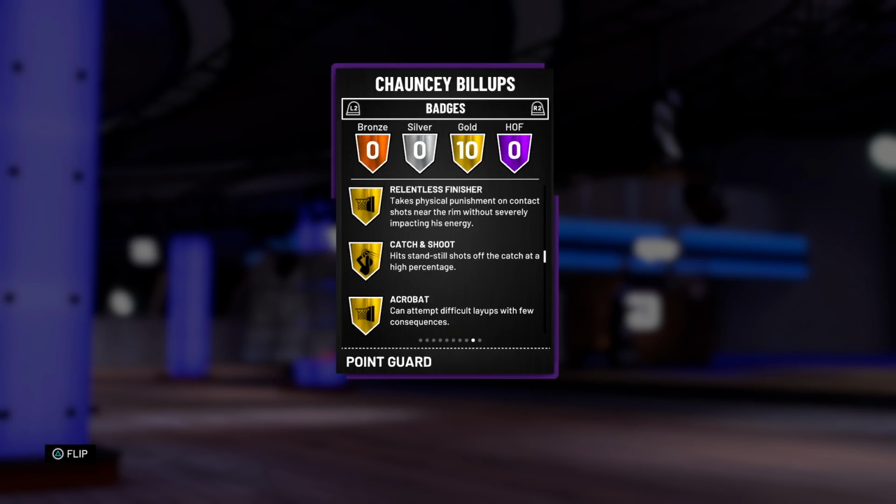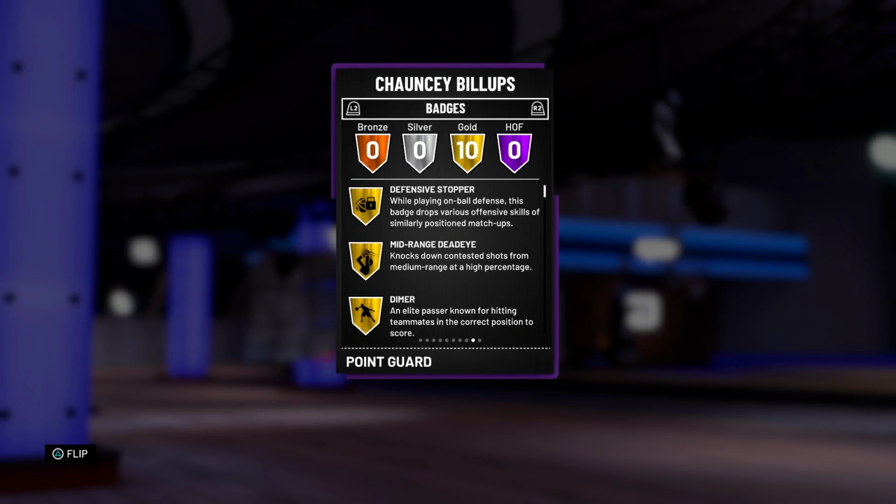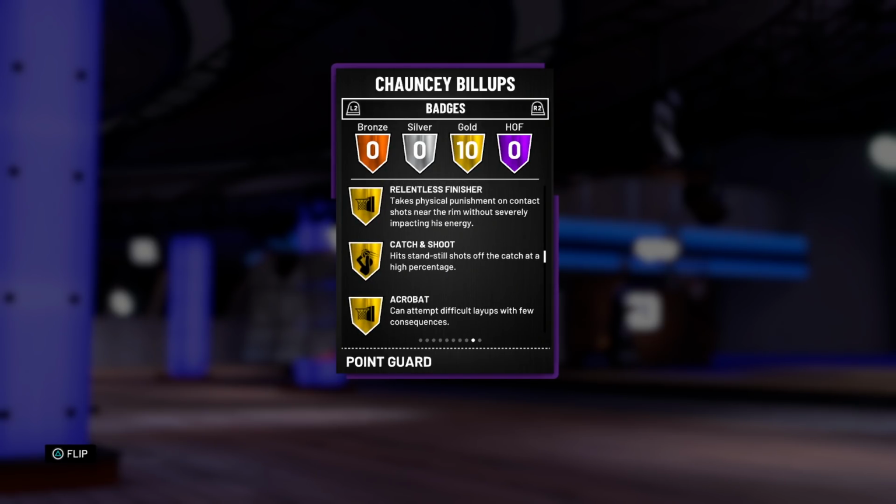Relentless finisher, not bad for going to the basket. Catch and shoot is always nice, and acrobat as well. So he's got the shooting, he's got the finishing at the rim badges, he's got the dimer, he's got the defense, he's got all the things we need for him to succeed. There's no excuse for us not to hoop, so you guys already know what it's like. Without further ado, let's hop into a game and let's just see what Chauncey Billups is packing.